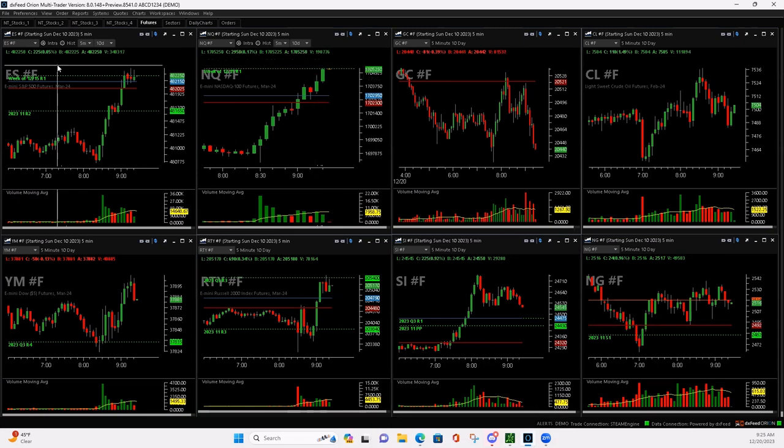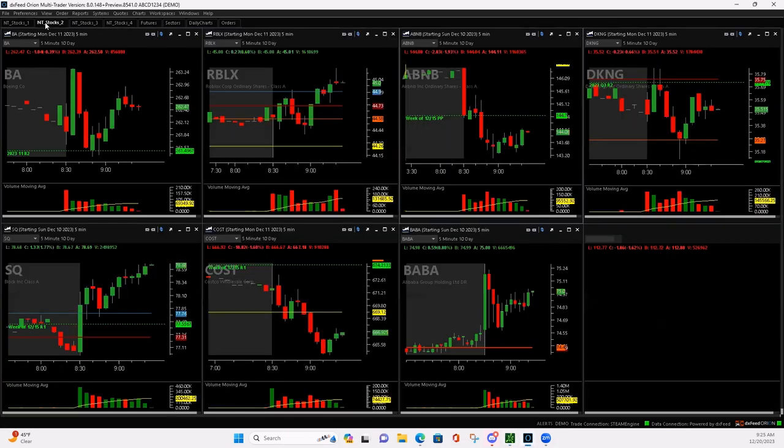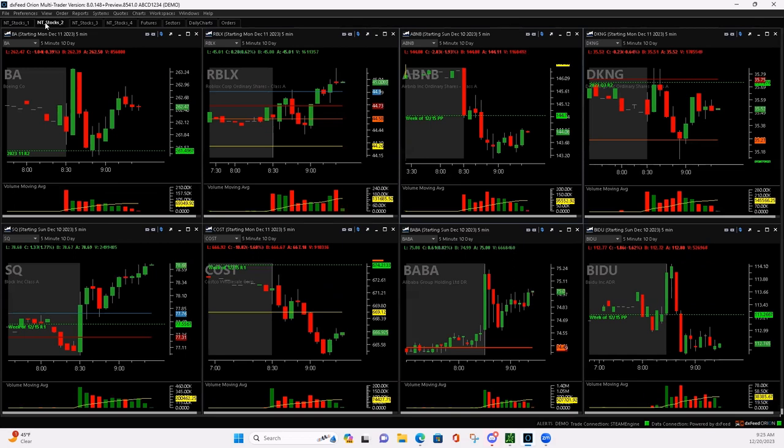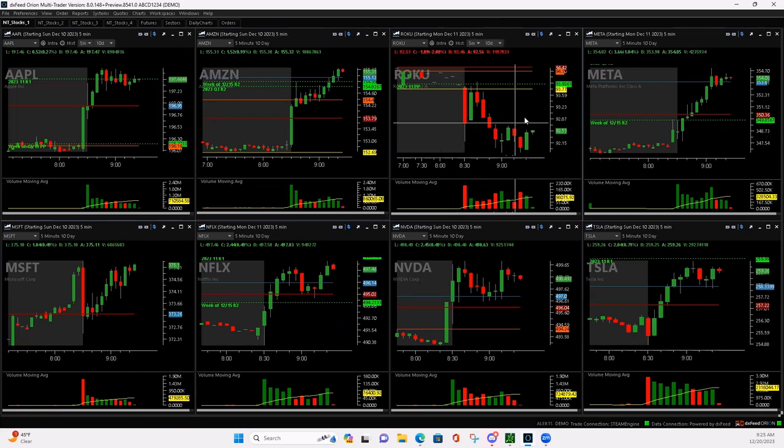NASDAQ futures pushing up. See, I'll get out of another Roku at 255. Goog thriving higher. Okay, so I want Roku to just bust through this. Can I see where that green bar is where it got forced back down? Man, if it can get through there, I might run a little bit.